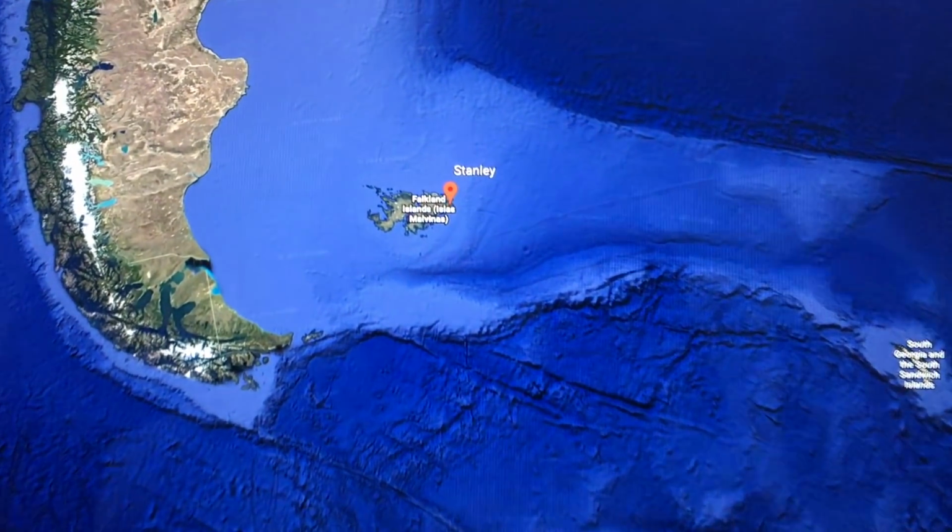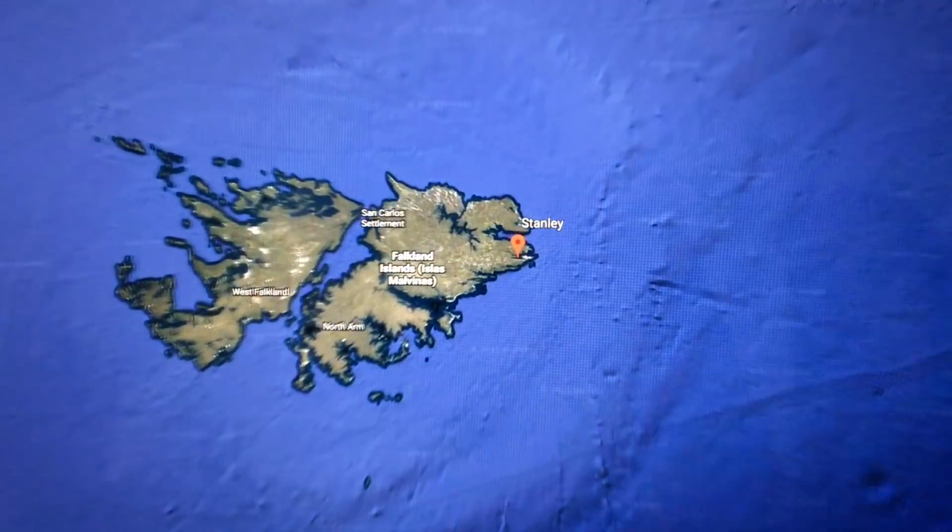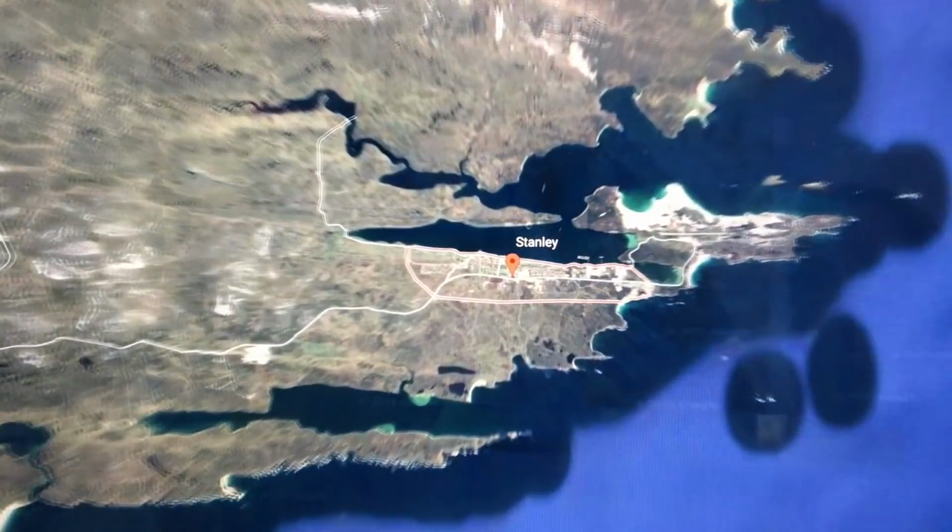Yeah, thank you. Hi everyone, we're back in the Falkland Islands. We dropped off Skip and the team in Stanley, and now we're getting ready for our next expedition.